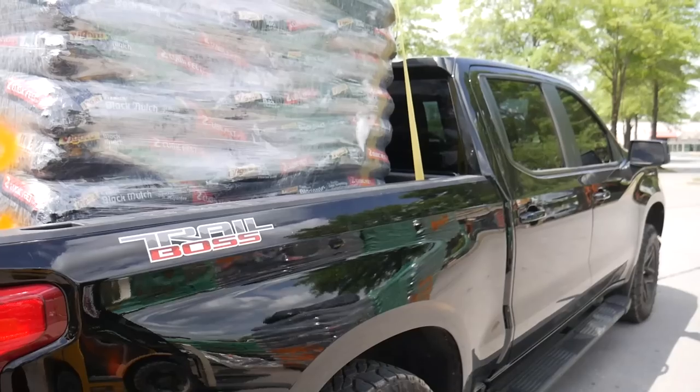Man, this house is finally coming together. Very excited to see what it's gonna look like once we get everything complete. This is looking awesome. I'm happy. Progress is key. We gotta keep working. Let's jump in the truck and get out of here.